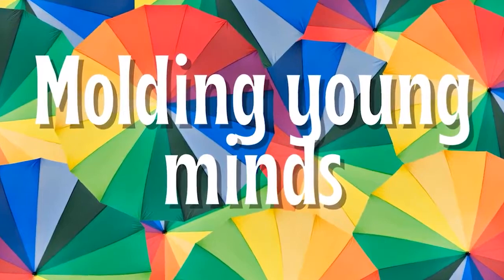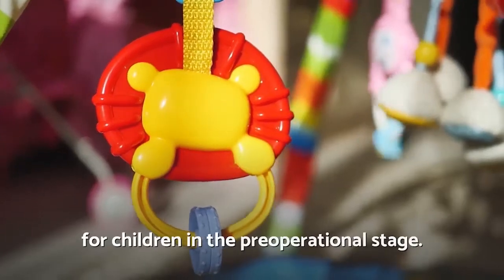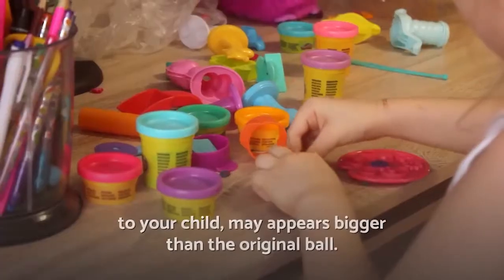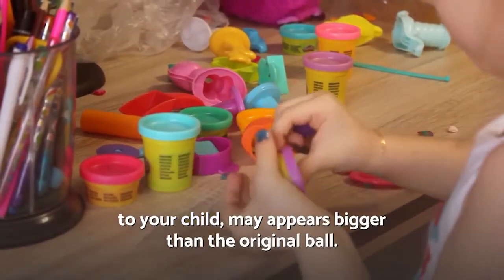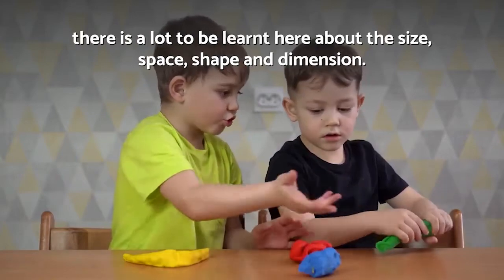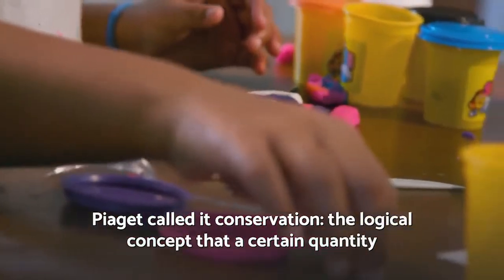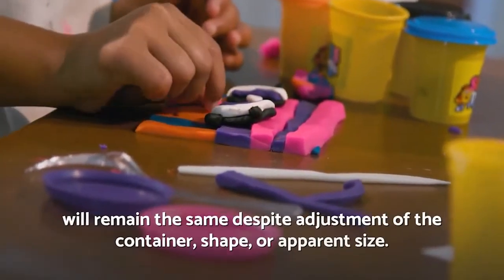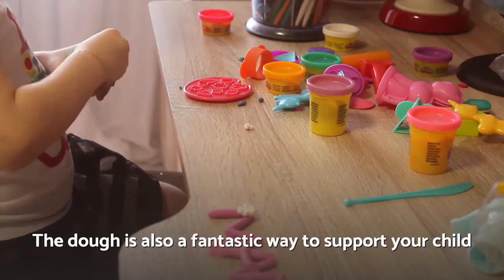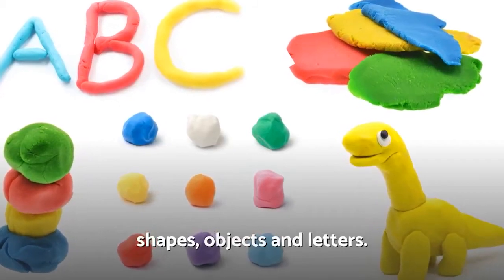Molding young minds. Malleable materials are fantastic learning and development tools for children in the preoperational stage. A ball of dough can be squashed flat into a shape that, to your child, may appear bigger than the original ball. Through the senses of touch and sight, there is a lot to be learned here about size, space, shape and dimension. Piaget called it conservation, the logical concept that a certain quantity will remain the same despite adjustment of the container, shape, or apparent size. The dough is also a fantastic way to support your child in getting hands-on in molding shapes, objects and letters.